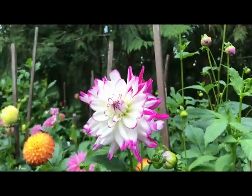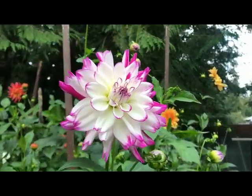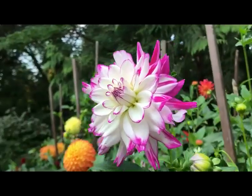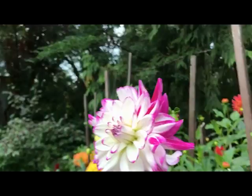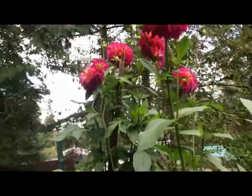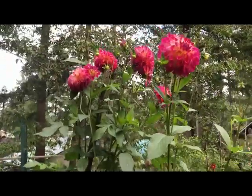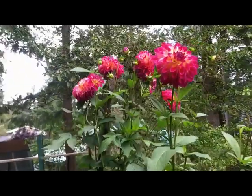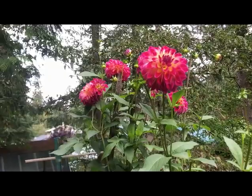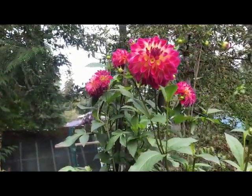This guy shooting out here is Whodunit. Isn't it fun? Kind of a magenta pink tips. And there's this, the queen of the garden this year. This is Brittany Ray. Isn't it lovely? The colors are so exciting. You never know what you're going to really see.